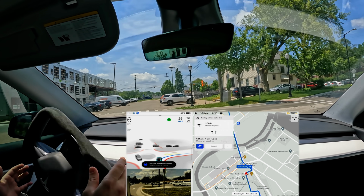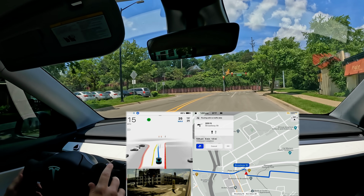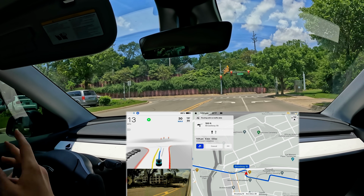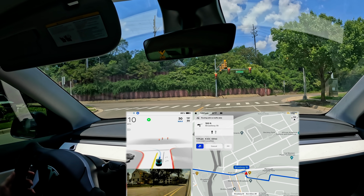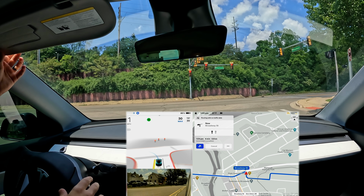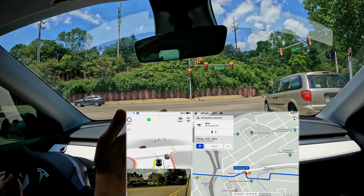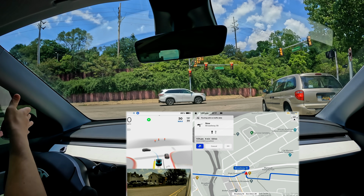Okay, a little slow, but it did move through there. I think it was a little hesitant with that minivan there. But hey, not bad overall. So this version is going out to more people, including people that got into beta from safety score. So if you don't know, when a new beta build rolls out, it first goes to employees, then pre-safety score testers, then maybe safety score testers.